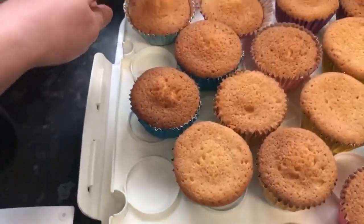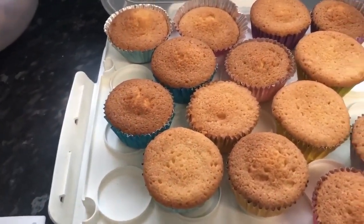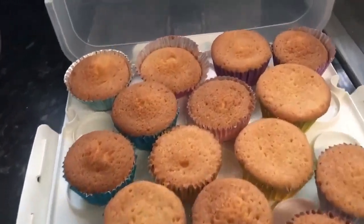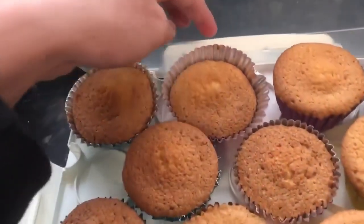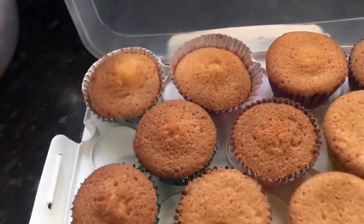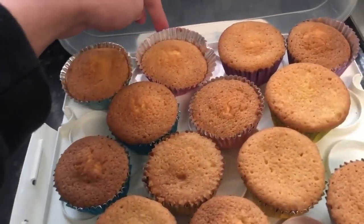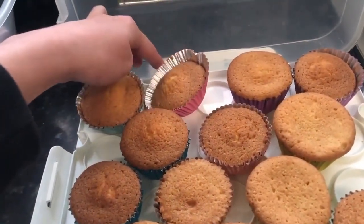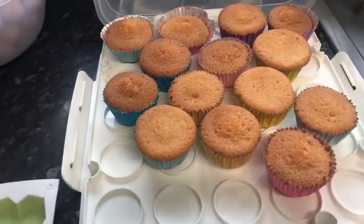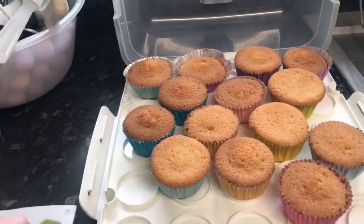I think it was this one, but it's gone down slightly, and that one, which again has gone down slightly. But that was because I had them on a different tray, so I think it was a different heat because they were on a different tray. And this one was in a different cupcake tray, which was for cupcakes, and then the others were in a muffin tray. So that's why the actual case has gone out slightly, because it didn't fit in the cutout. So make sure that you use a muffin tray because it's a lot better for your cupcake cases. They fit in a lot better.